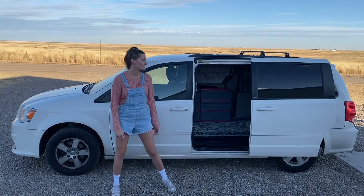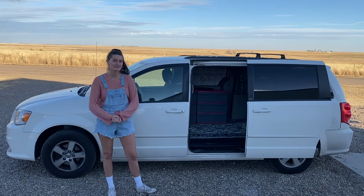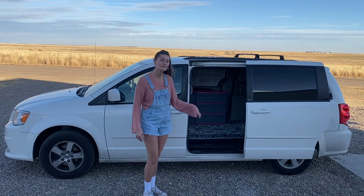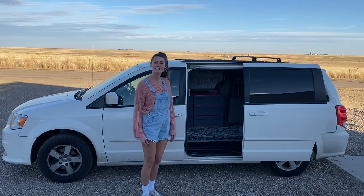Jocelyn, and I have been living out of my minivan for the last 2 months. Her name is Jessie. I call her Gypsy Jess. She's a little dirty right now, but it's not the outside what matters, it's the inside, so come on in.